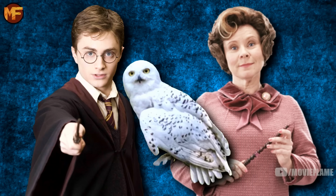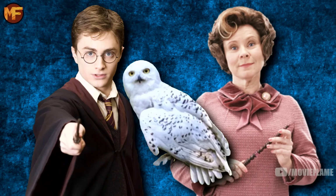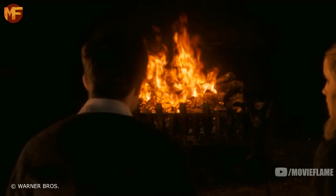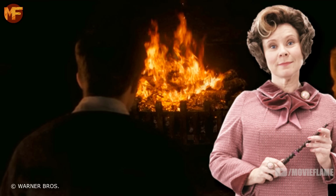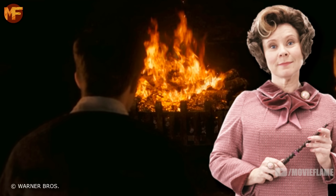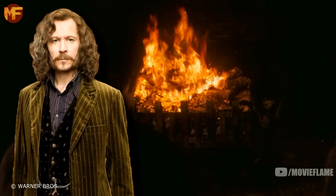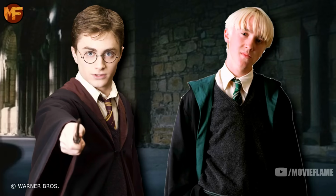The letter that was attached to Hedwig from Sirius said to meet him in the fire again, meaning Umbridge now knew about their meeting. When they met Sirius in the common room fireplace, he suddenly disappears mid-conversation, and Umbridge's hand comes out of nowhere, reaching and grabbing about the flames, trying to get to Sirius. Luckily though, he escapes.